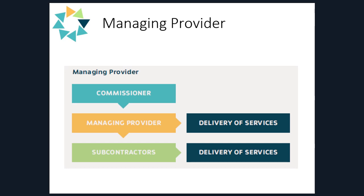This is usually the model adopted while I was working at the WISE Group. The WISE Group is often the lead organisation bidding for contracts, and then it would look for subcontractors that would complement its delivery or deliver specialist services. It would both deliver the contract and then manage subcontractors' delivery.